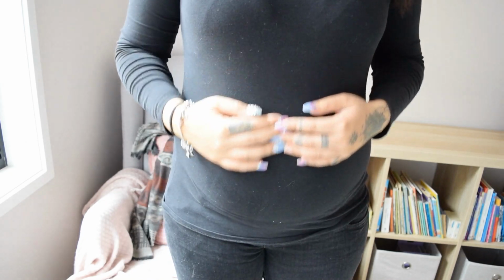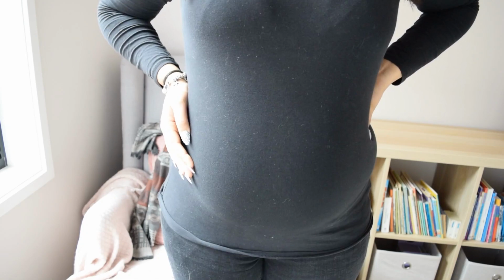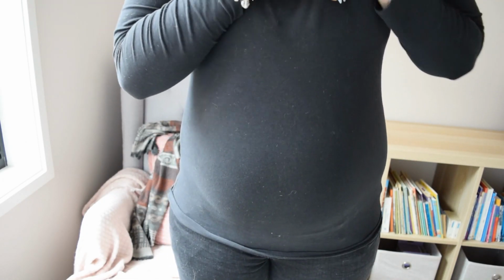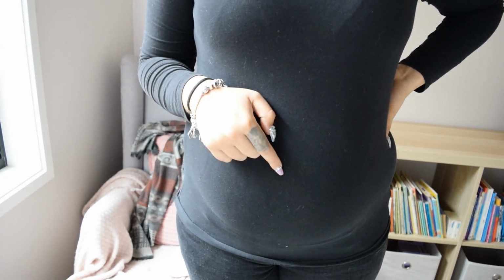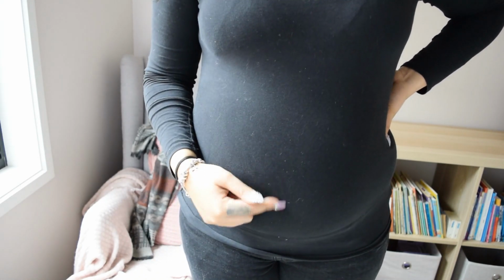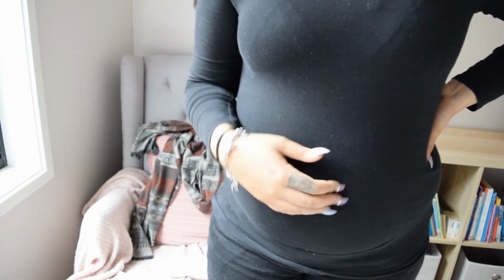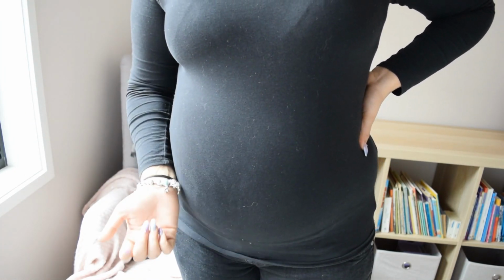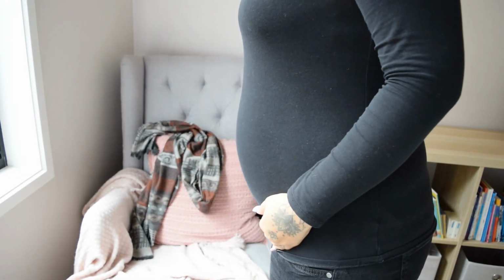Okay, so I'm wearing this really tight black top, so you can see my belly actually really good in this, and you can also see my really bad bra. My goodness, I need a bigger size. So if you're thinking you can see my belly button popping out, it's not my belly button, it's just my belly button piercing. So my belly button actually hasn't popped. It's still really, really deep. I just have a deep belly button, so that's really far back in there, and I don't know when it will pop or if it will pop. But yeah, so this is the front, and then this is from the side.